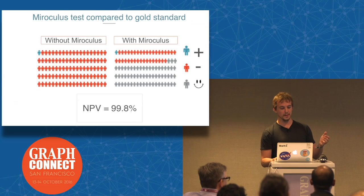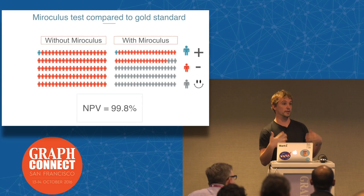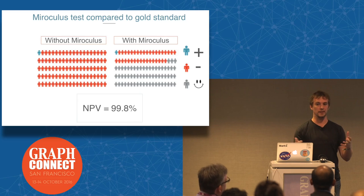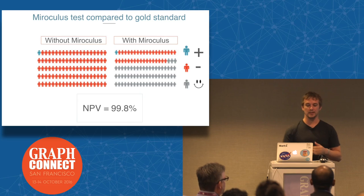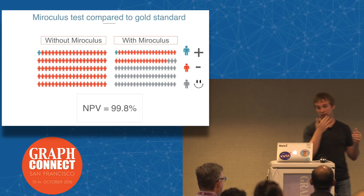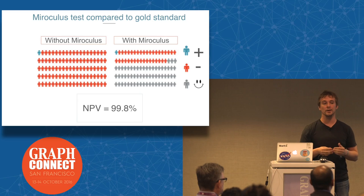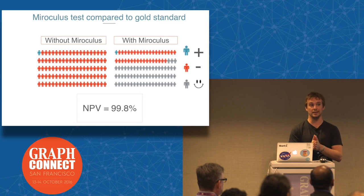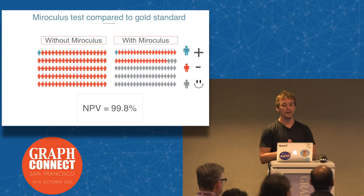So with all this, we think we can solve, or at least ameliorate, the problem of congested endoscopy services. Without Miroculus, say in a cohort of 100, 1 or 2% would have gastric cancer. If we screen with our test, we expect to still detect these 1 or 2 cancers while freeing 60% of that endoscopy capacity, potentially for people that need it most, right?